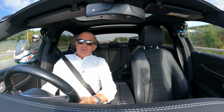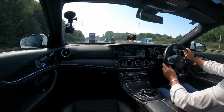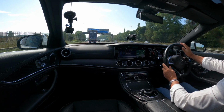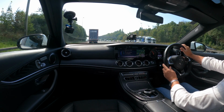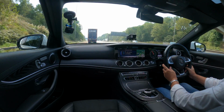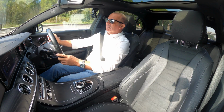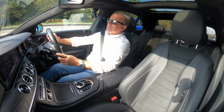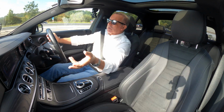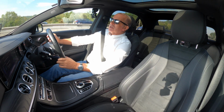Okay, so we're just coming off the motorway, little bit of dual carriageway, bit of country lane, and then I'll finish the test drive. Very, very nice car to drive. I would say it's pretty immaculate. Great specification. I think it's got mood lighting as well. I'll show you how the parking system works, and also how to pair a mobile, delete a mobile, stream audio, and set the sat nav.